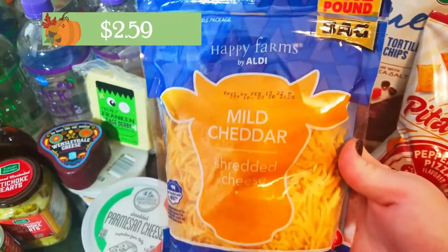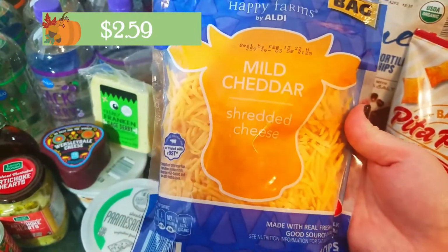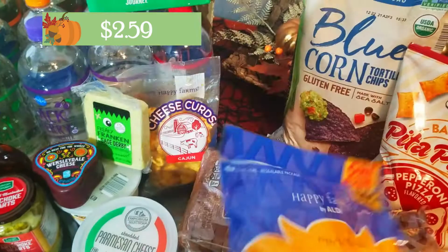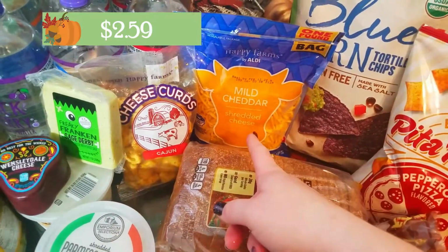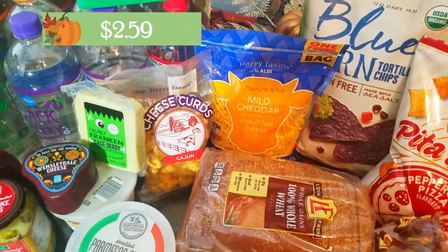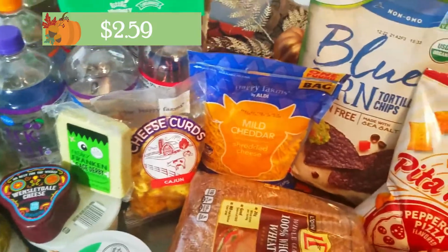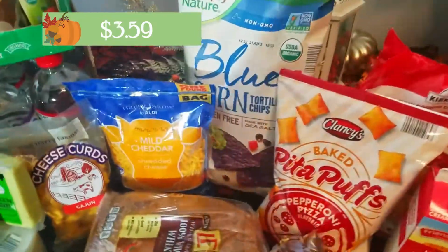I grabbed a bag of mild cheddar. It's a 1 pound bag. I opted for this because I actually need quite a bit of cheddar this week between a couple different recipes. And at the end of the day, it was a little bit cheaper than the bricks. I usually like to buy the bricks and shred it myself because the bagged pre-shredded cheddar cheese also has cornstarch in it, so it doesn't clump together and it doesn't melt as nice. That's why I prefer the not shredded one, but this was a better price this week. We'll deal with that.